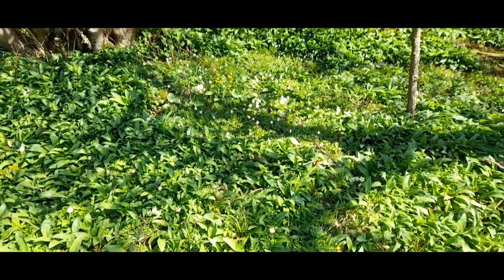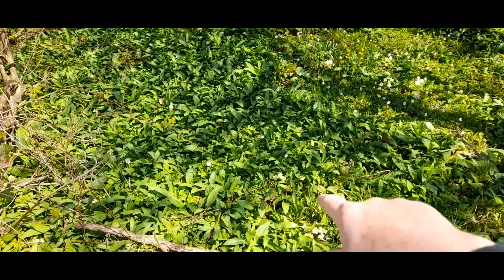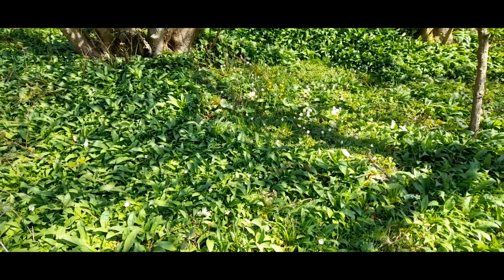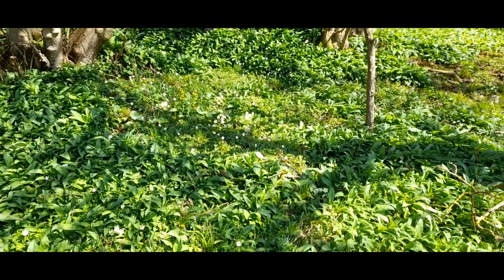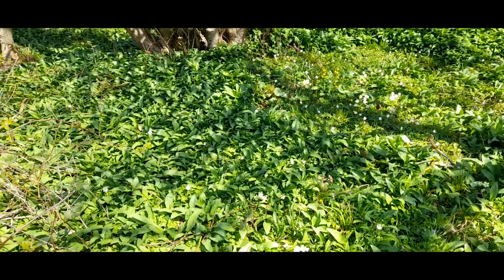So in this little patch here, we've got wild primrose. The green leaves are the wild garlic. Purple are violets. The white ones are wood anemone. All coming out in spring. Absolutely lovely to see. Beautiful flowers. It's really nice to see them all coming out.